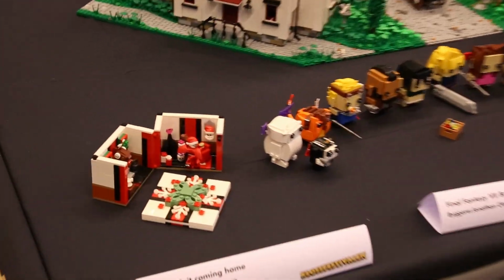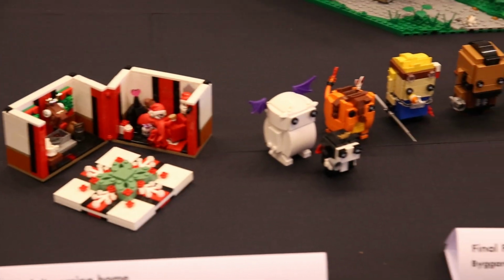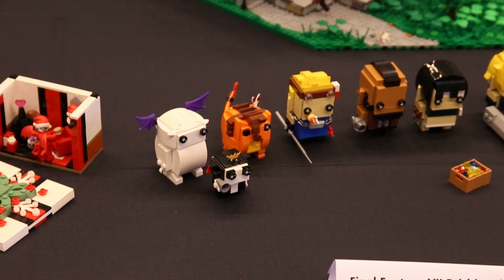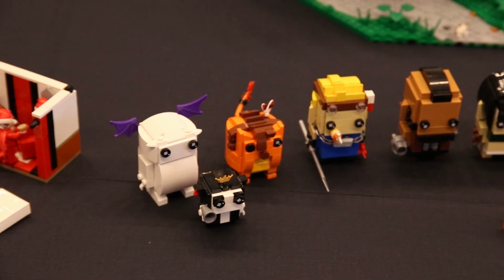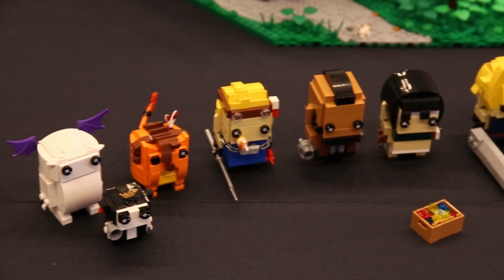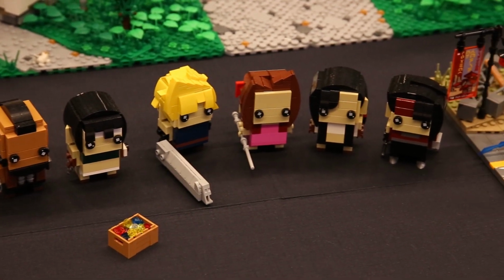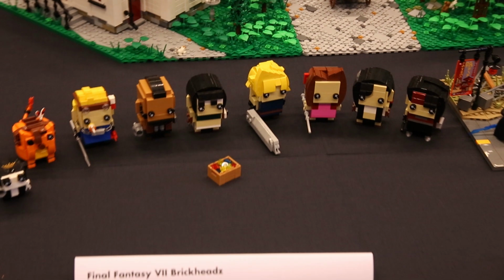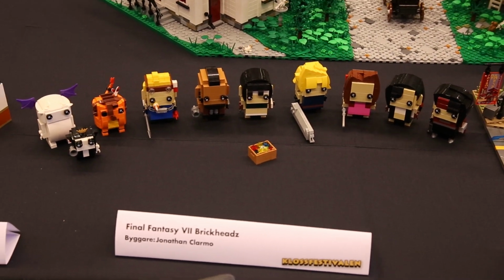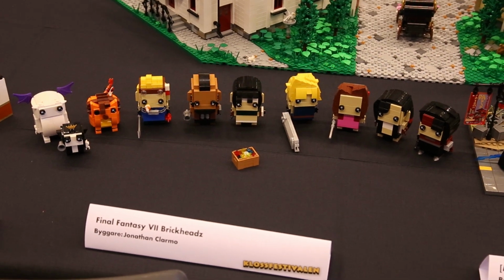Here we have a few different models with, for example, brickheads from Final Fantasy, which is also a franchise that not enough people build stuff from. Personally, I'm not that aware of Final Fantasy, but I know it's a really big fan favorite for a lot of people. So it's really fun to see brickheads from Final Fantasy, because brickheads is something that have grown a lot more popular with the most recent years.